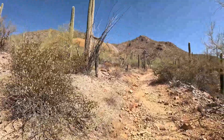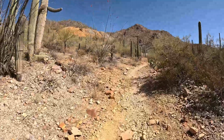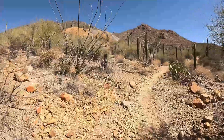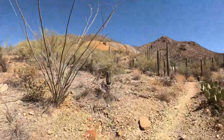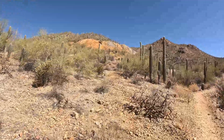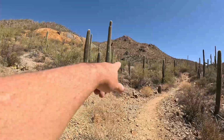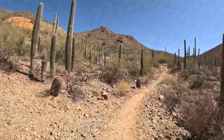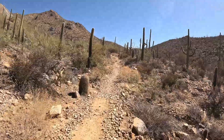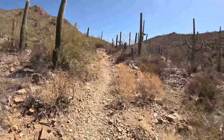I believe we are on an old mine access road that has now become part of the trail. So we're going to wind our way up there. See, there's the main pile. Looks like there's some waste rock over there too. And we'll see if we can come across any cool artifacts while we're out here. I know I found a couple in the past.